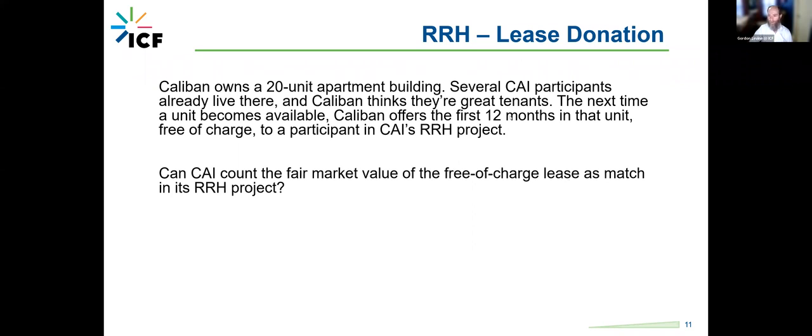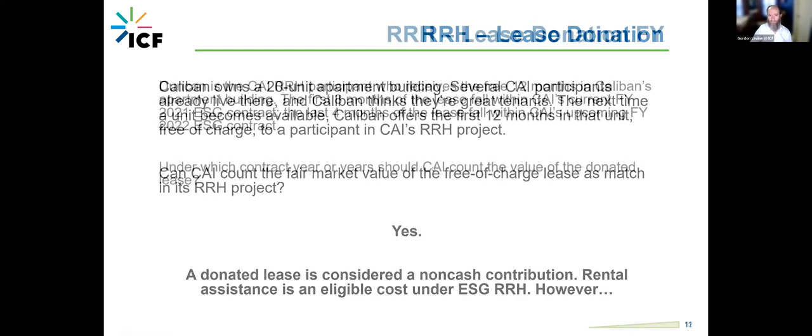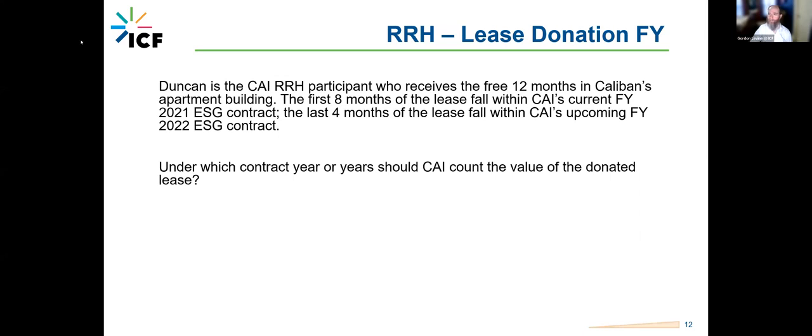All right, same as last time. 2/3 of you say yes, and the other third is split evenly between no and maybe. The answer is, of course, yes. A donated lease is considered a non-cash contribution. It is a contribution, it's non-cash, and it's eligible. And rental assistance is an eligible cost under ESG Rapid. However, over to you, Mike.